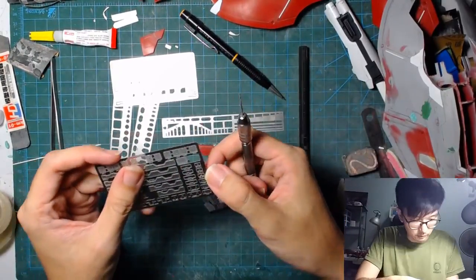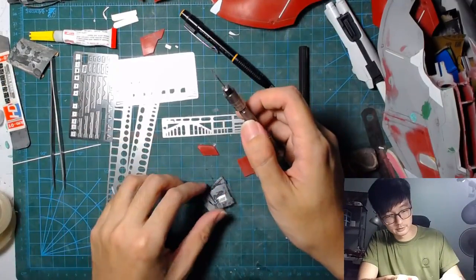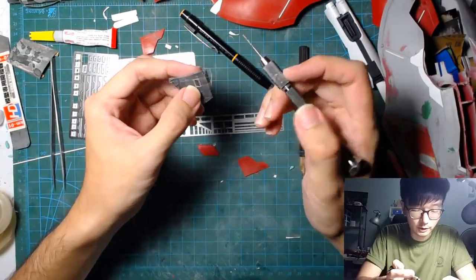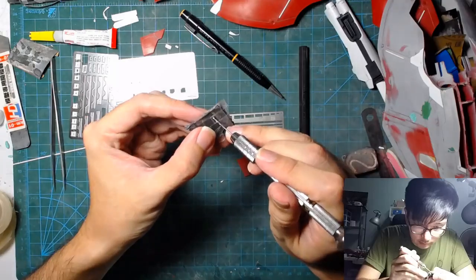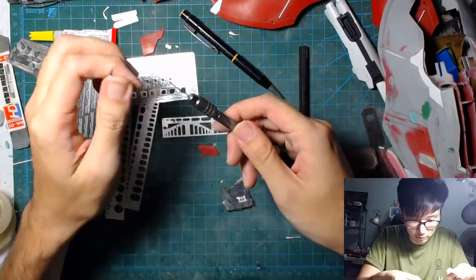Okay, did they write any size over there? Nope. Usually each one of these stencils has a very, very small number to tell you what the size is, but in this situation there is no number at all. So I might need to try and error.